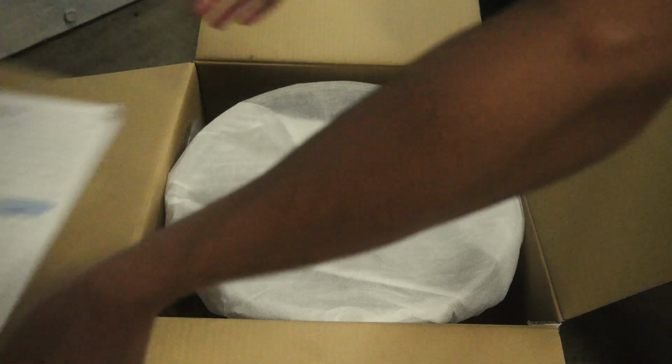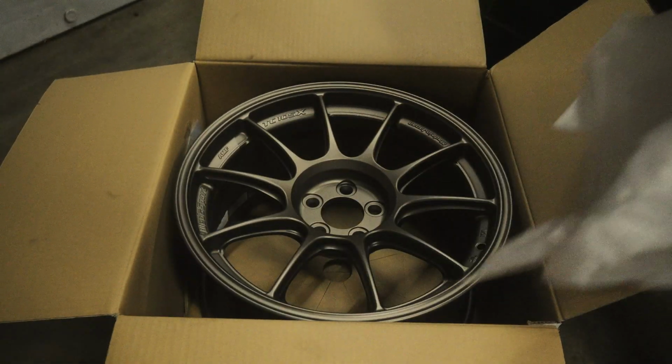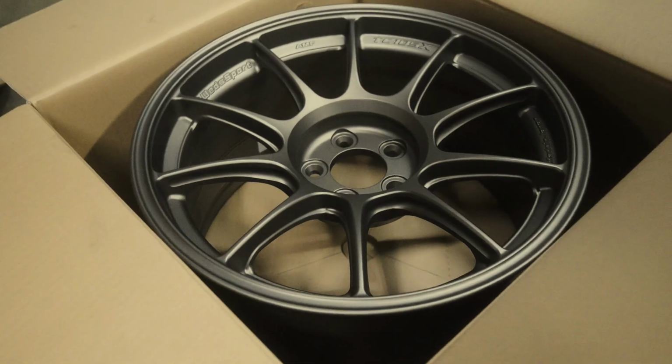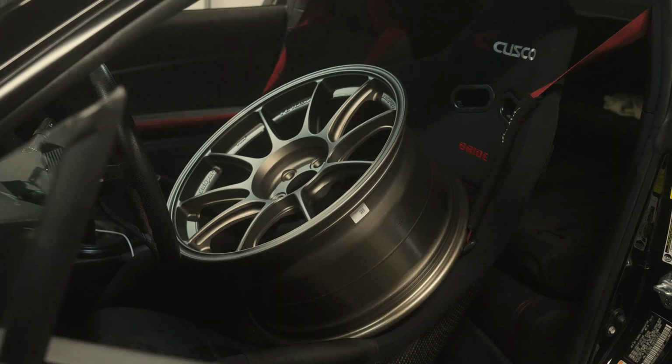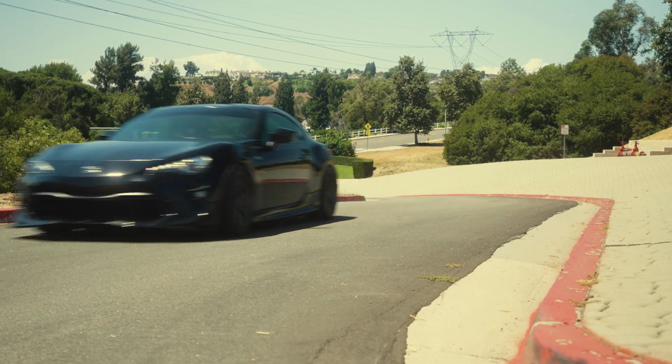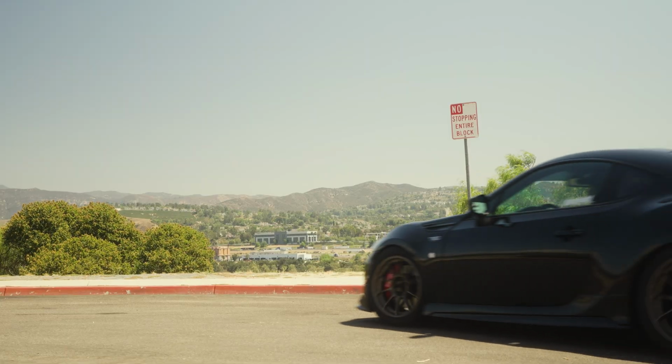These are the Wedssport TC105X. This is in the 17x9+35 spec and the rare satin bronze finish. They look very similar to the ZEs, but I think these look better. With all this tied together, I think this just might be my favorite setup. Let me know what you guys think and enjoy.